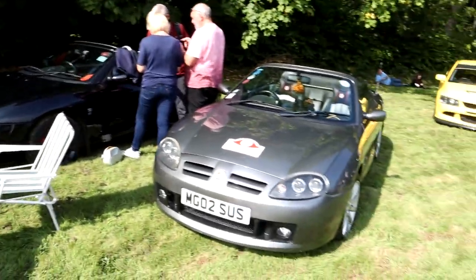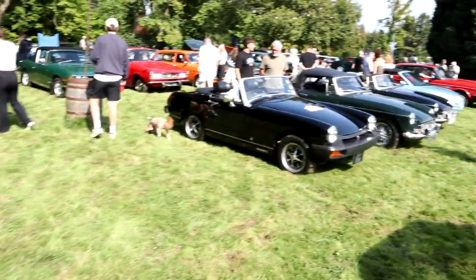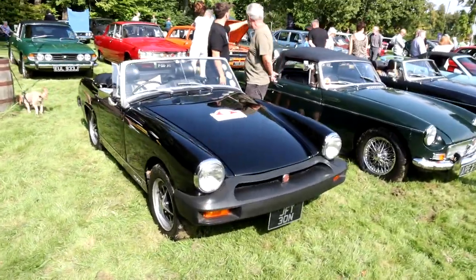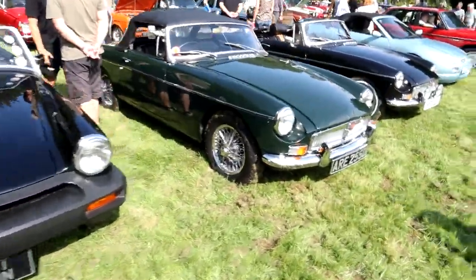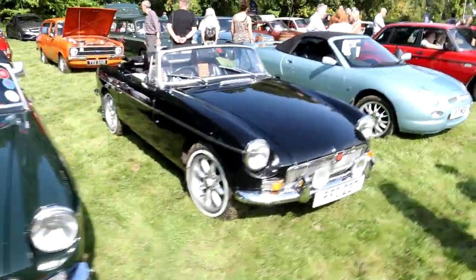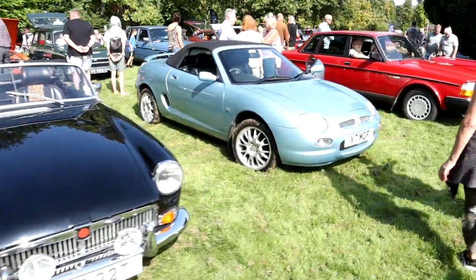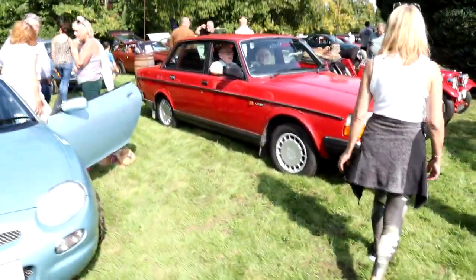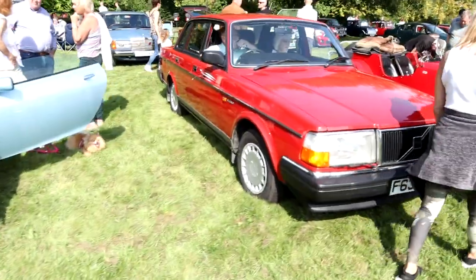And of course, as usual, at any car show anywhere, we have a brace of MGs, Fs, TFs, Midgets, BGTs, Roadsters. And the odd Volvo thrown in just for good measure.